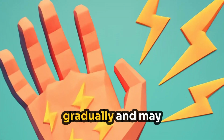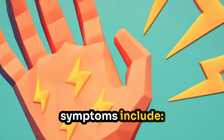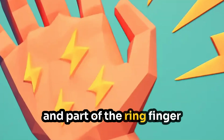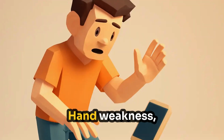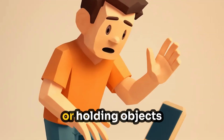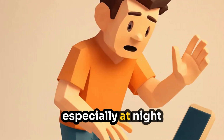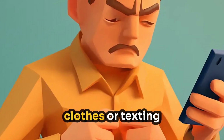CTS usually starts gradually and may worsen over time. Common signs and symptoms include tingling or numbness in the thumb, index, middle, and part of the ring finger; pain or burning that may radiate up the forearm; hand weakness, especially when gripping or holding objects; difficulty with fine motor tasks like buttoning clothes or texting.